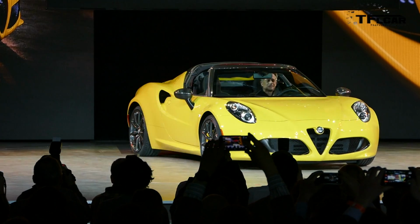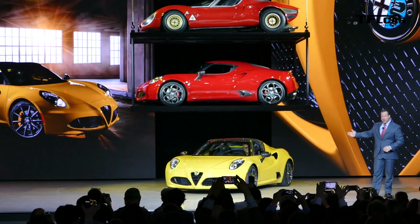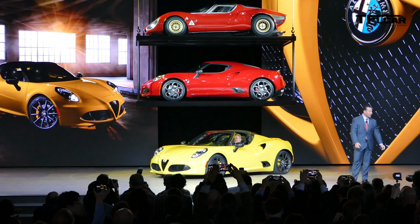How would one of these look in your driveway? Or quite frankly, in your living room? You can get rid of your TV set and just stare at your Alfa all day.